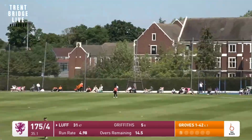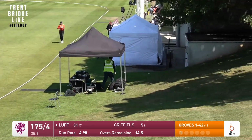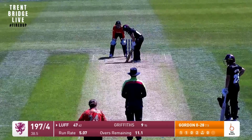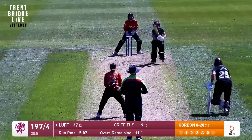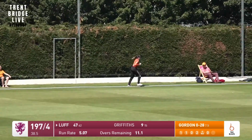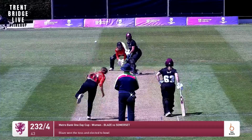Up and over the top from Luff. One bounce right in front of us here. Gorgeous shot from Luff. What makes it quite a challenge at times. As Luff comes down and belts that straight, and that's massive. That's a big 6 from Sophie Luff.